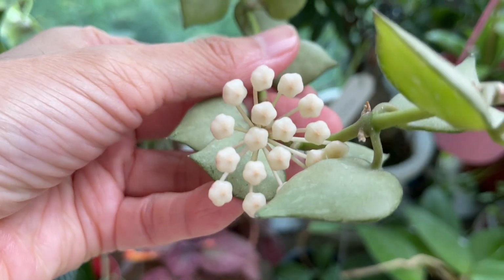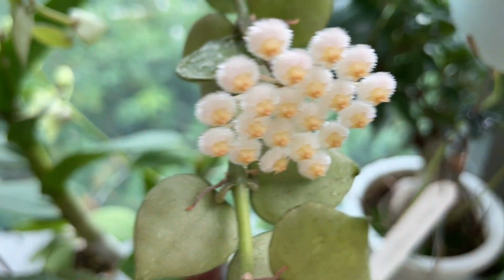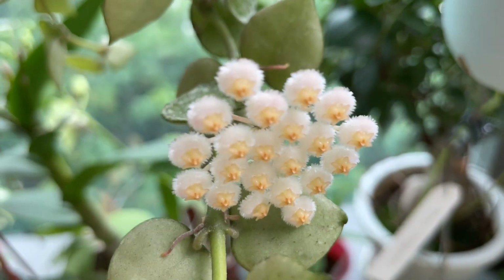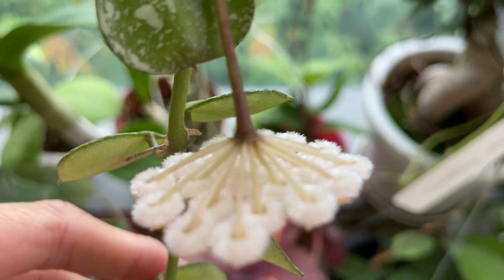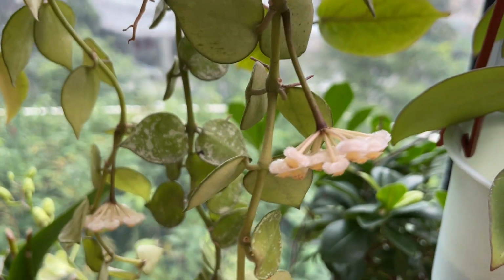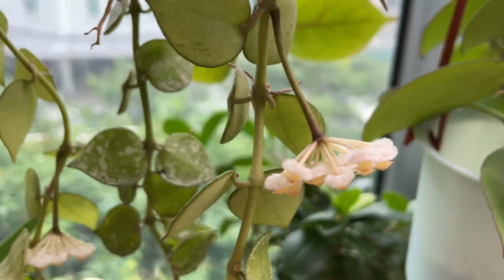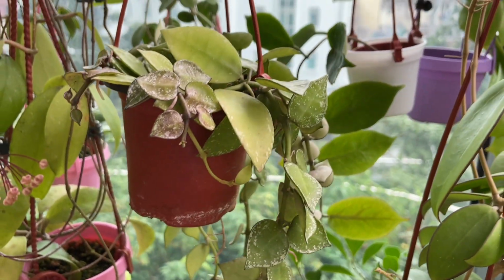Just to show everybody, this one is not open yet, whereas this one is already open. And just look at how cute and furry they are. And the blooms usually last for about 4 to 6 days, and this is a really quite easy grower for me over here.